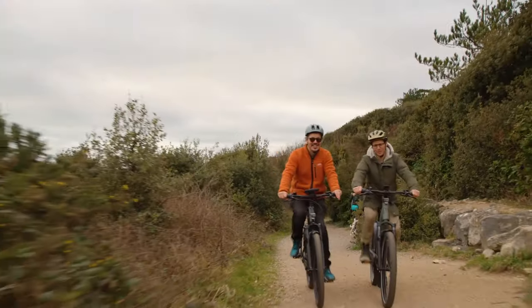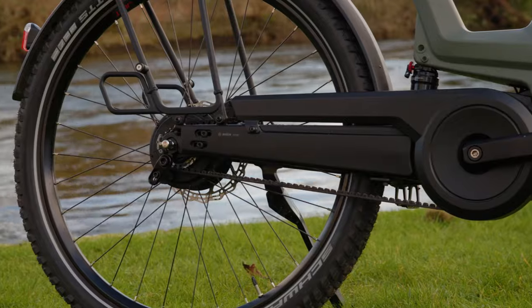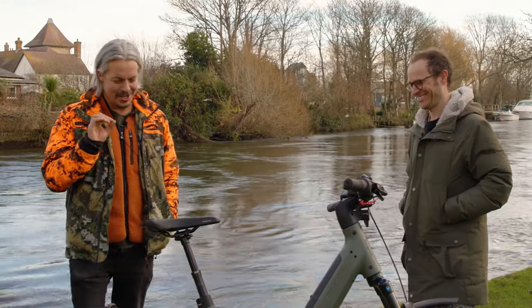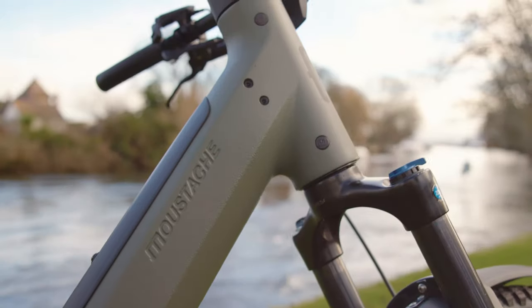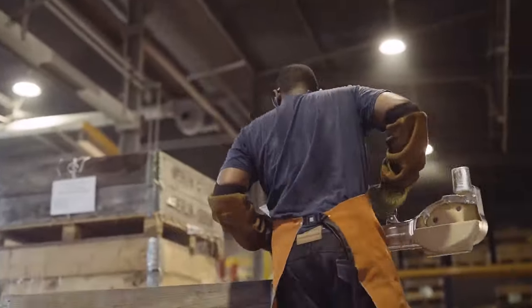Greg is the founder of Moustache, and we've been working very closely together for 10 years. And today we're here to talk about this incredible bike, the Moustache J, if I pronounce it right today. J. I'm a huge fan of it already. You must be very proud. Yes, we are very proud, and also very proud of the work that has been done by the teams. It's a really collective work.